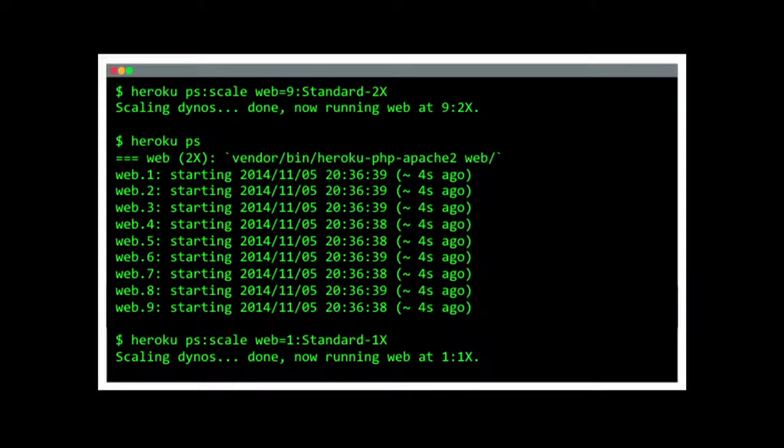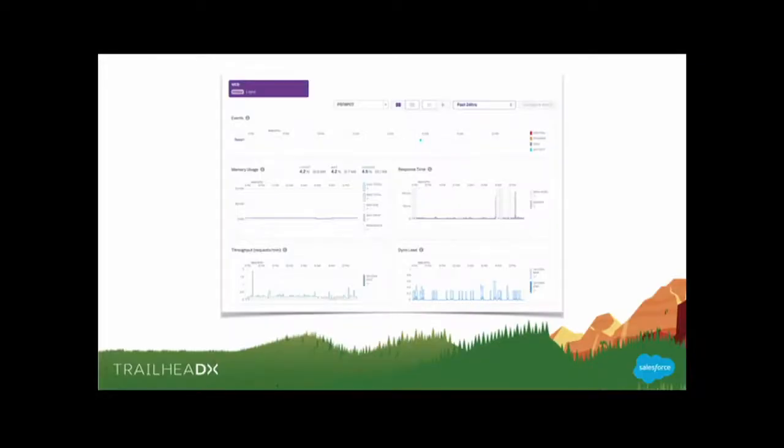All of these dynos, these instances that you're running, they've all got metrics behind them. You can go in and check them out on the metrics page here in Heroku's dashboard.